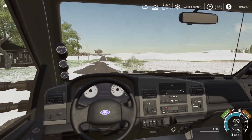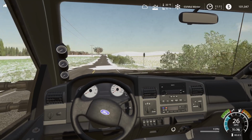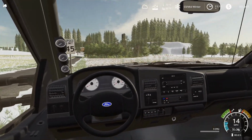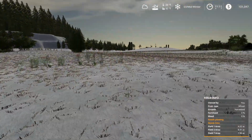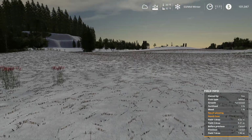Now we need to start thinking about what we're going to do for these fields right here as well. I'm not sure what we should do. Like I said, we own these fields up here. Whoa, on our right. I'm just going to pull off the side here. I need to combine some fields as well. So we've got nothing we can do right now, of course, since it's the middle of winter.